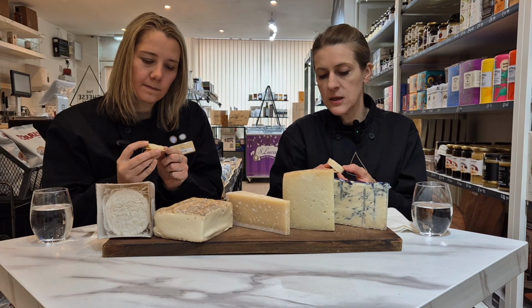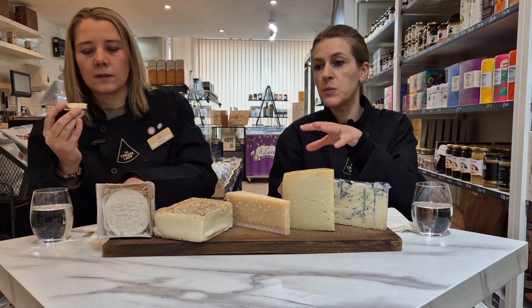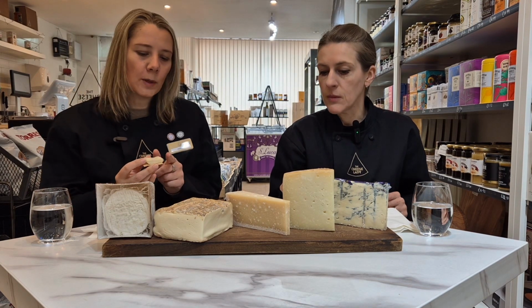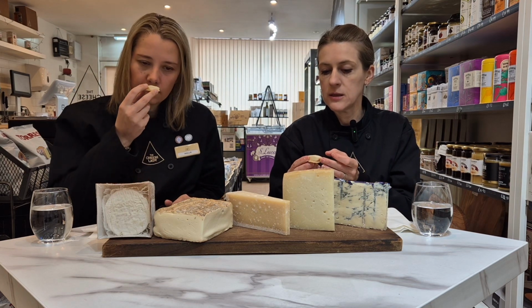The rind here is potentially edible, but it does also grow lots of other molds. Completely up to you. They're not dangerous. You can eat or you can cut the rind off. It's quite sticky, the rind, isn't it? That's classic of a washed rind, isn't it? Yes, it is.